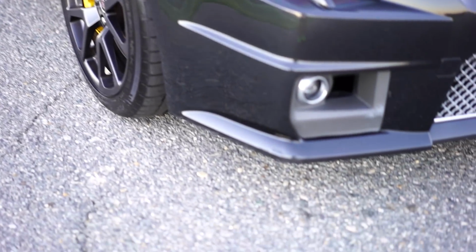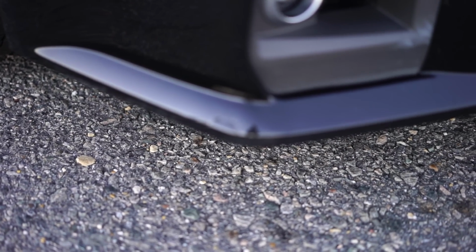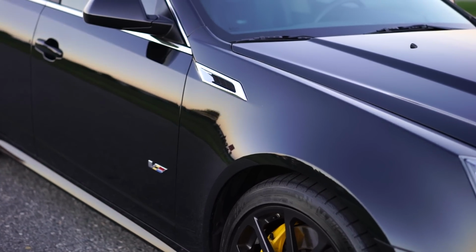Please note the very bottom of the bumper. There is a small little imperfection in there. The very, very bottom corner. It's on the little lip part. Very, very small, but we do try to point out absolutely everything on our vehicles.